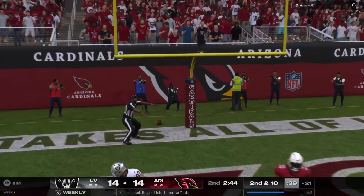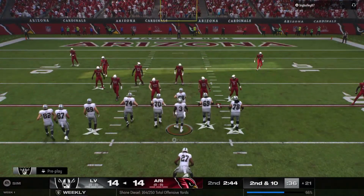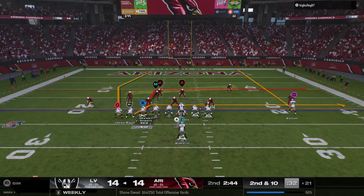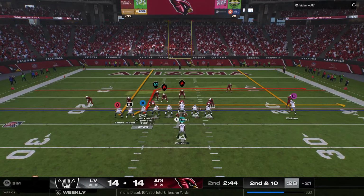It's incomplete. Took a shot, couldn't connect. You don't see him miss too often. The ball could have slipped a little bit coming off his hand, and that's all it would take to send it high and out of bounds without a play.